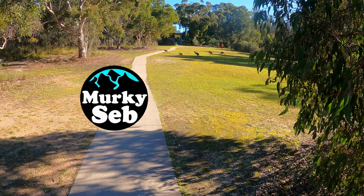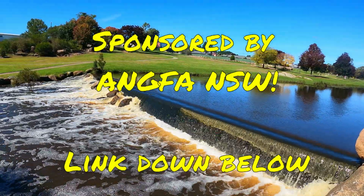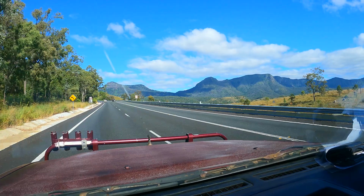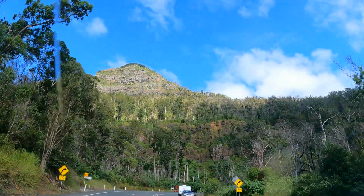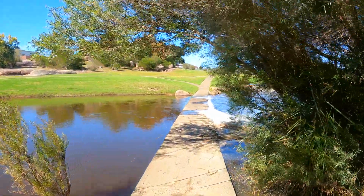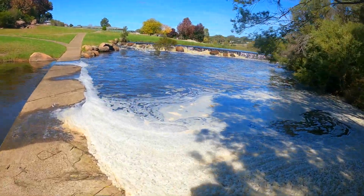Coming up on this episode of Murky Seb's Wild Underwater Adventures. For this adventure, we are heading southwest from Brisbane through a mountain range called Cunningham's Gap, which is what we are looking at the moment. This is going to be our most ambitious journey we've ever been on, so come along and let's get murky.